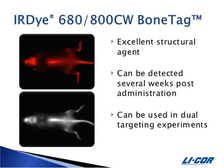The IRDye bone tag provides an exceptional structural agent. This agent is available in both IRDye 680 and IRDye 800. When imaging tumors, the IRDye 680 may be used in conjunction with IRDye 800CW tumor agents for dual targeting experiments. This agent incorporates into the bone and can be detected for several weeks post-injection for longitudinal imaging. One significant advantage of the Pearl imager is that it can excite and detect fluorescence at both of these wavelengths in a multiplexed way without having to perform spectral unmixing of the signals.